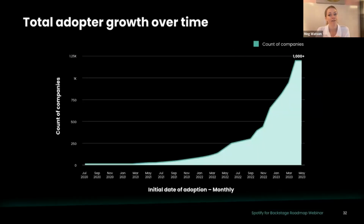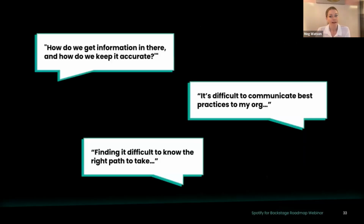So let's dive a little further into removing barriers to adoption. As Pia mentioned, the open source project recently celebrated a new milestone with over 1,000 adopters leveraging Backstage around the world. But we also hear feedback that Backstage can be tough to get started with. As adopters get started, there's no right place to begin, and that can make the onboarding and adoption journey pretty challenging. We've heard that feedback loud and clear.